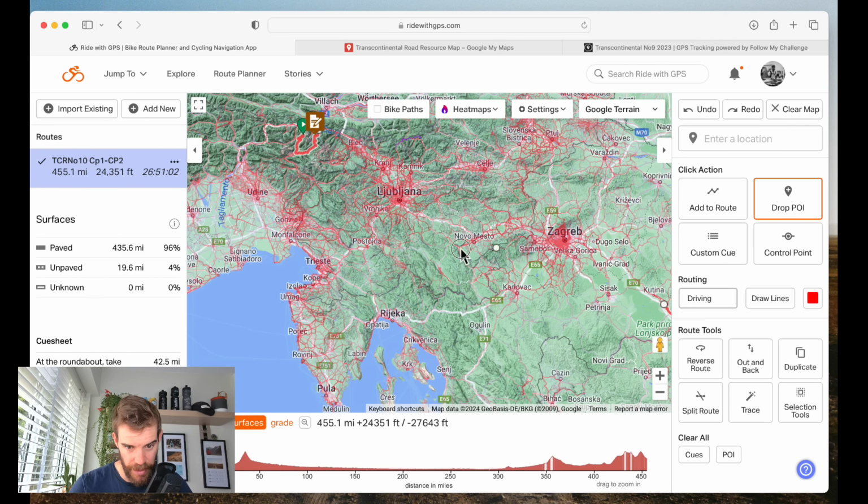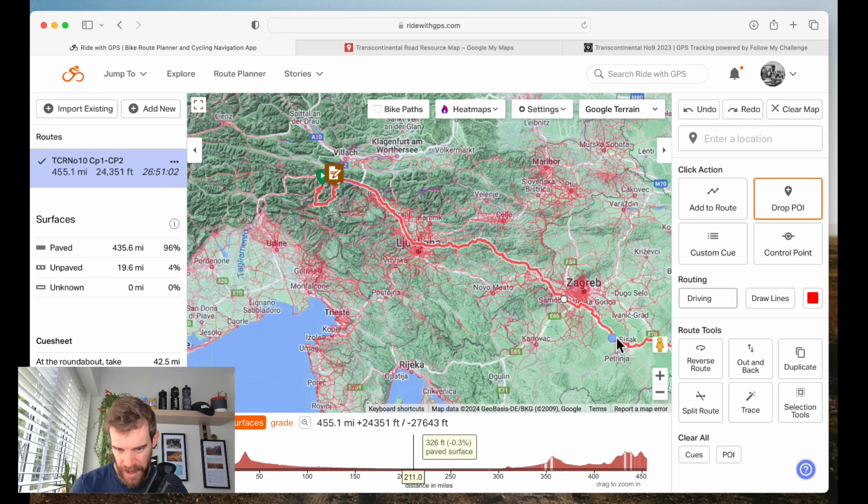That's always an option. Sometimes you might have specific places you want to go to, like bike shops, or you might want to have a big city so you can get a hotel and get food. It doesn't look like it's any quicker going that way through Ljubljana. So I think I'll just go back to our original 455 mile route. I think this is going to be about right.